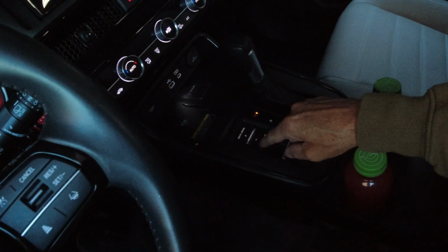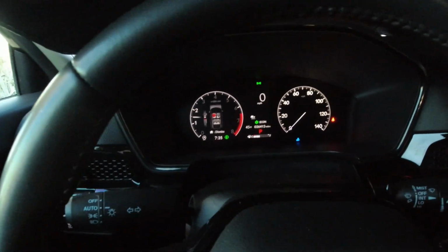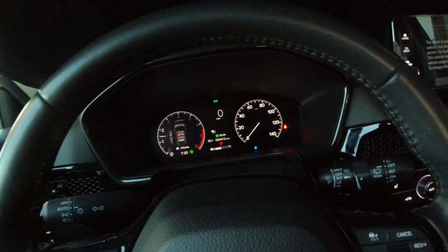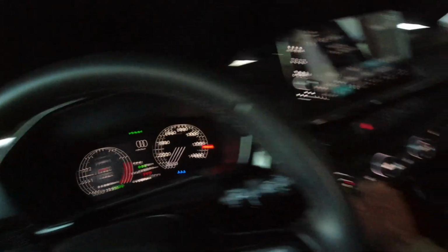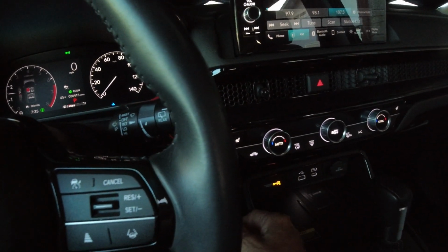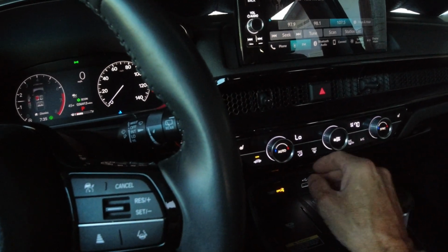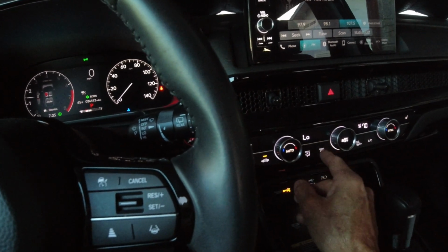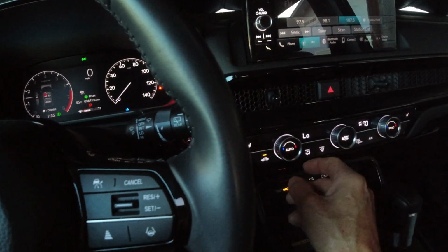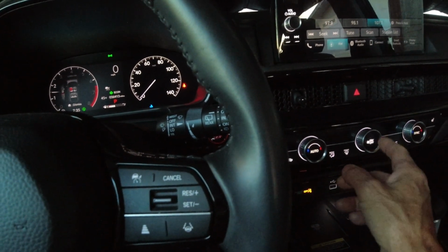Start this up. Turn this button up to disengage the automatic shut off. Turn the radio down. Figure out how to do this heat, because it is cold. Low, that's low. I do not know how to operate this heater. It feels freezing.